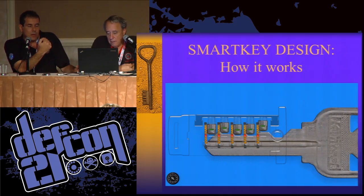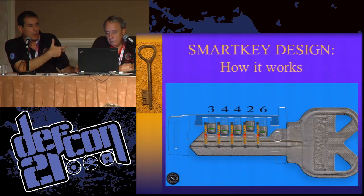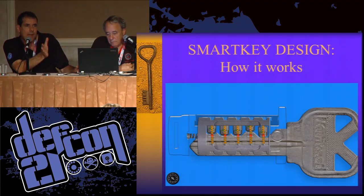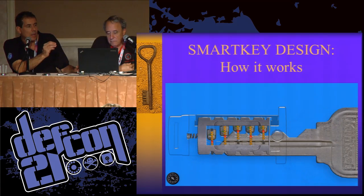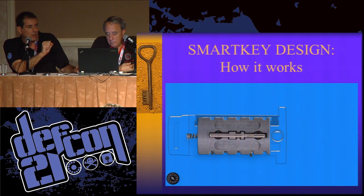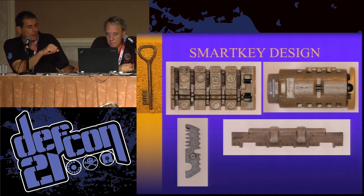So we can put another key. That key sets to the combination of the key, and then we have to bring all those sliders back to engage again to the pins. So we have a new key working for this lock. So it's a very clever design. They also have a ball bearing, to prevent that too.